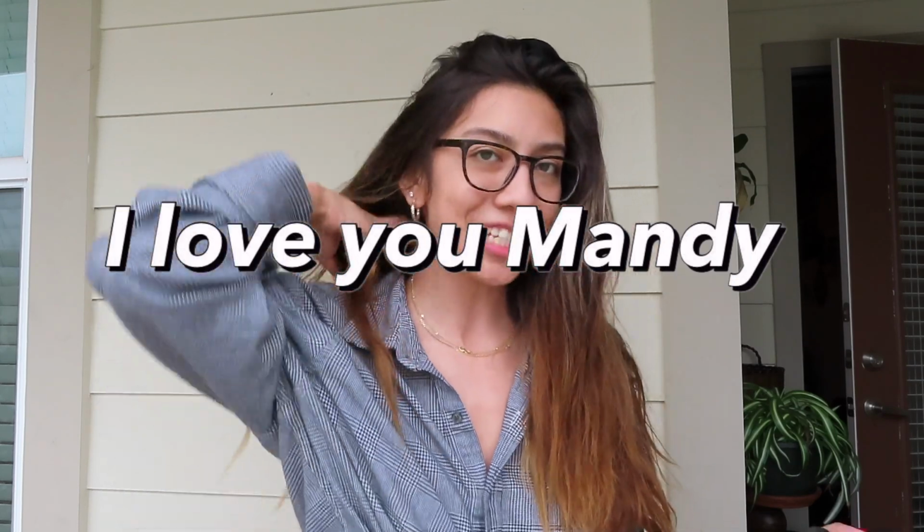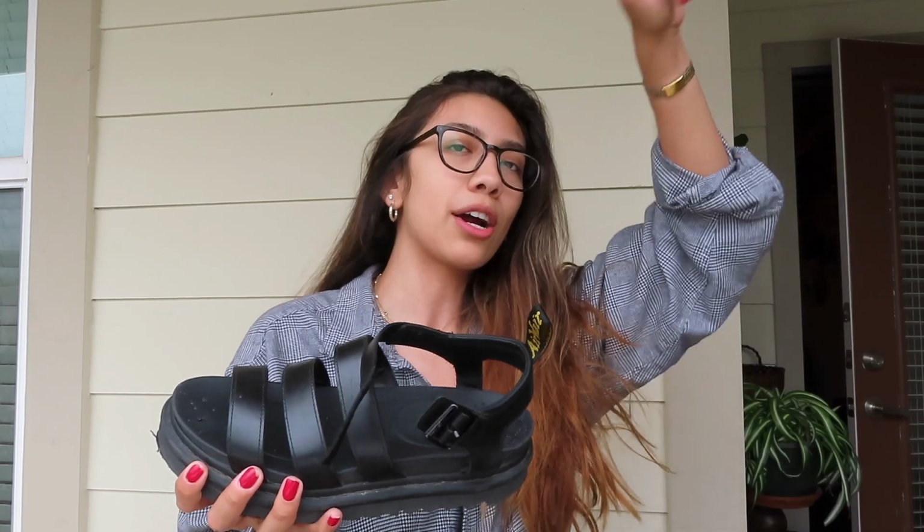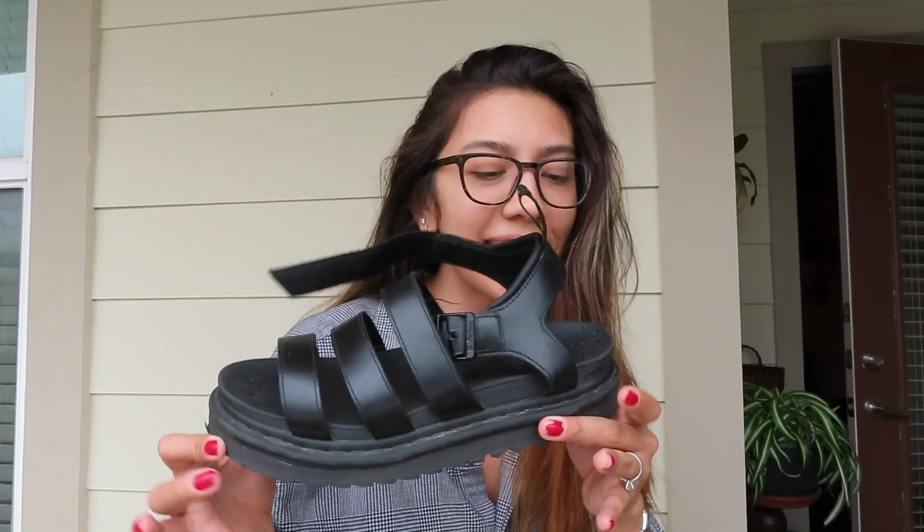They're such a statement. I actually got the inspo from my girl Mandy, who I used to work with, and she would rock them so hard. So whenever I saw them on sale for like 80 bucks, I think, I was like, yeah, add to the cart, add to the cart, add to the cart. So Mandy, I love you so much. Thanks for being the inspo behind these.